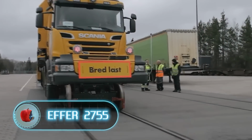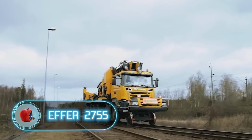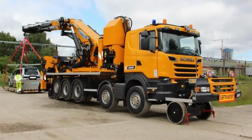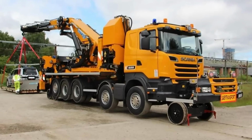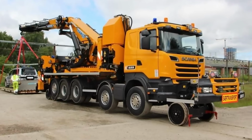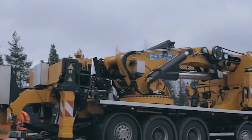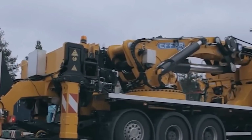Effer 2755. A truck that can move both on conventional roads and on rails? That's not as hard as it sounds. Just add a couple of modifications and you get something like this Scania R730, which was turned into Effer 2755. It's a heavy crane designed for lifting and moving loads of different weight and volume.